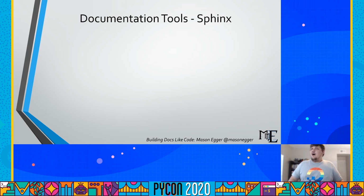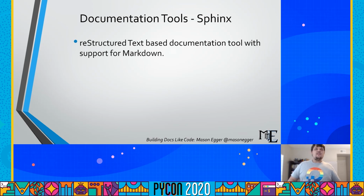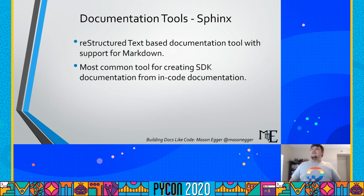The other documentation tool that I'm going to briefly talk about is Sphinx. So Sphinx is a restructured text-based documentation tool with support for Markdown. It is the most common tool for creating Python SDK documentation, for in-code documentation. So if you've ever created doc strings inside of your Python methods, it's probably been using Sphinx to parse it. There are other tools that will do it, but Sphinx is pretty much the most common. And it's not even just for SDK documentation or in-code docs. A lot of people who have really complex docs make their things in Sphinx.